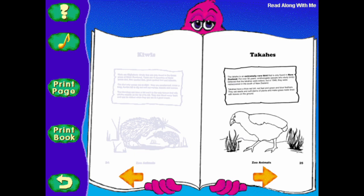Page 25. Takahe. The takahe is an extremely rare bird that is only found in New Zealand. For over 50 years, ornithologists, people who study birds, believed that the takahe were extinct, but in 1948 they were rediscovered in the south of New Zealand. Takahe have a thick red bill, red feet, and green and blue feathers. They eat seeds and soft stems of plants and make grass nests lined with leaves on the ground.